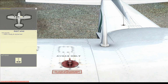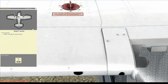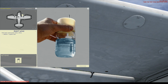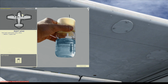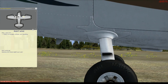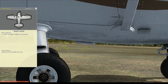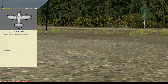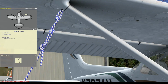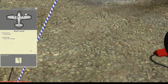So just checking out the right hand fuel tank now, just making sure that everything's all good there. There's enough fuel. Now we're underneath the right hand wing, again checking the fuel for any moisture, excessive moisture or water. Checking the right hand main tyre. Just got my TrackIR working there. Right tyre looks fine anyway. Now let's remove the tie down on the right hand side as well. We did the left hand side earlier.